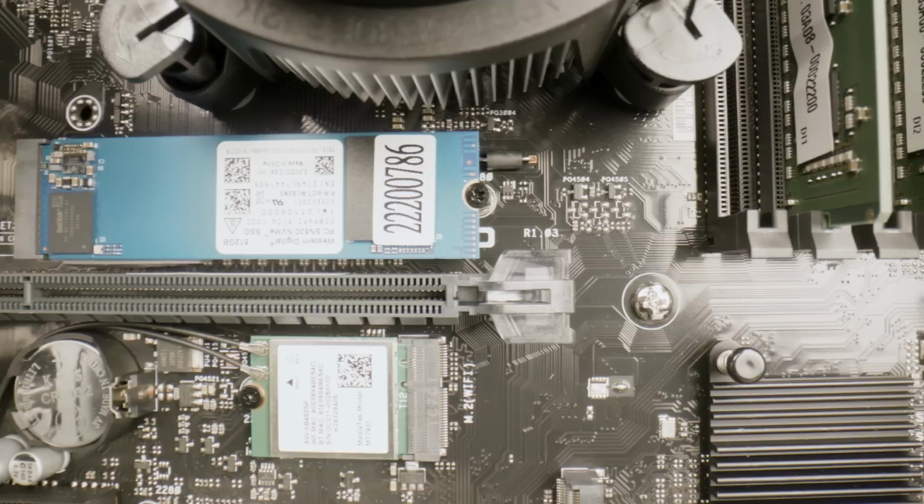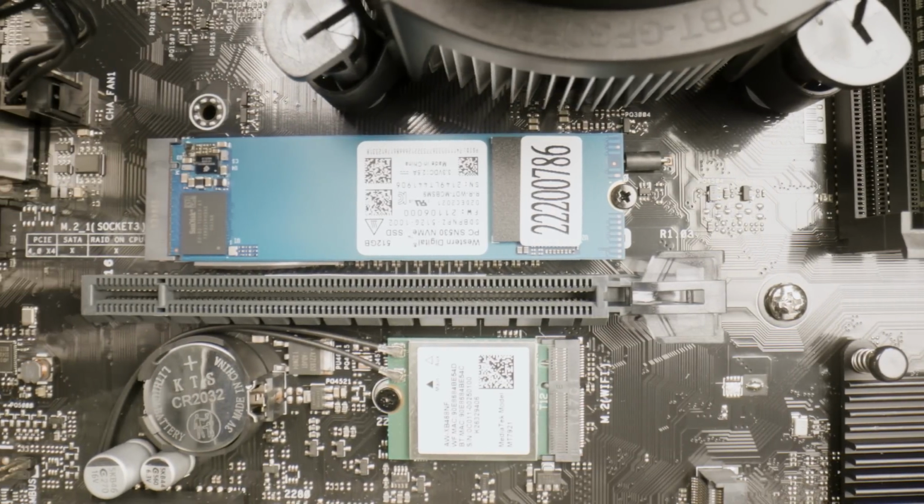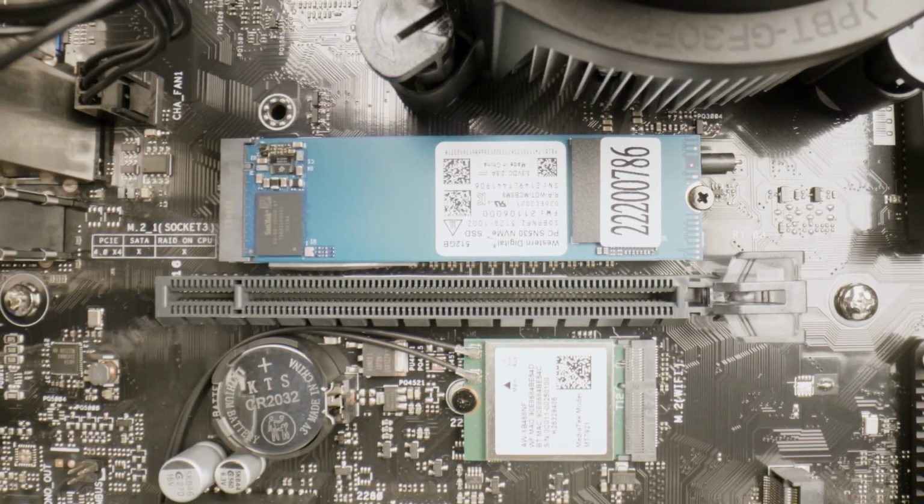Then, make sure it's compatible by checking the connection. Again, if you have a PCIe slot, make sure you get a PCIe card that's compatible. It never hurts to check the manufacturer's info just to make sure.